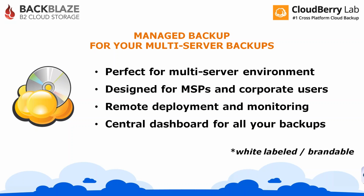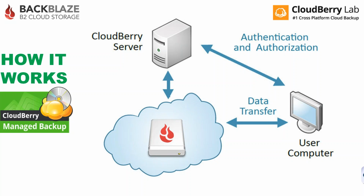It works really simply. The CloudBerry server in this case works as a middleware between your Backblaze storage and your customers or your endpoints. I mean, it actually is irrelevant. It can be used for internal backup in a multi-server environment. In this case, you orchestrate everything via one centralized control panel. All data transfer still goes directly between your server or desktop and Backblaze storage. And the CloudBerry server is only used for authentication, authorization, and orchestration of your backups. So it's like a middleware in this case, and CloudBerry still keeps what we believe in. We do not store customers' data, never.